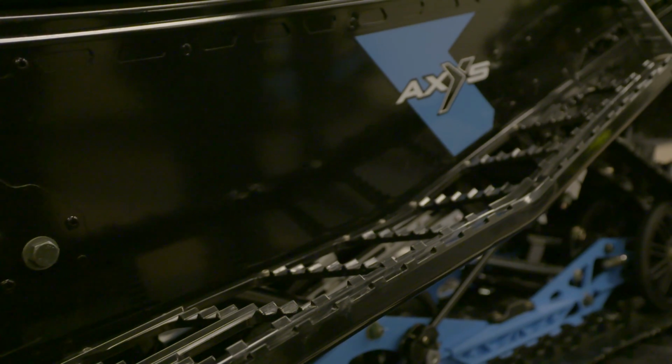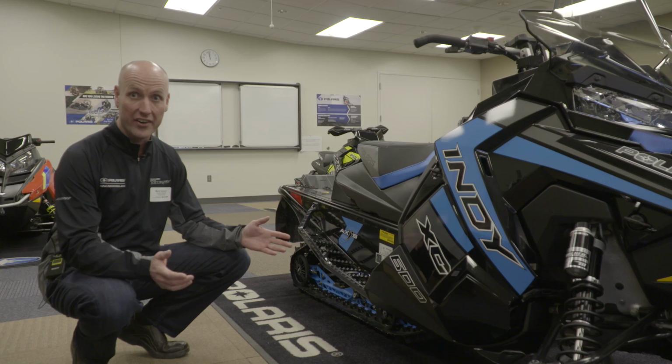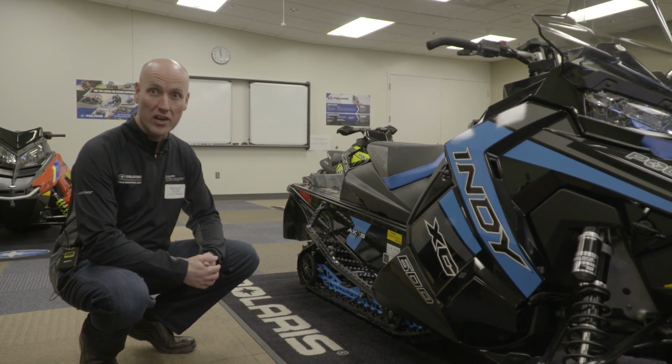So what this does for us is it takes us to the next level of being able to handle more varied terrain, more varied conditions, and get that ultimate performance out of our Indy lineup with the premium package and the new 129 rear suspension.